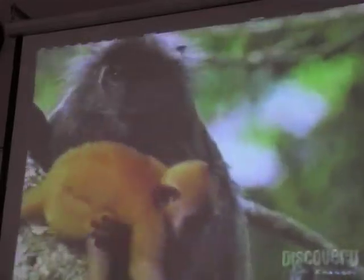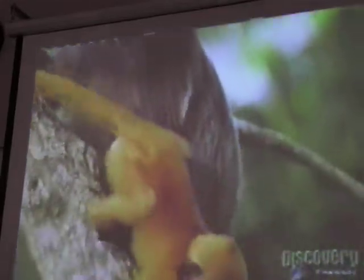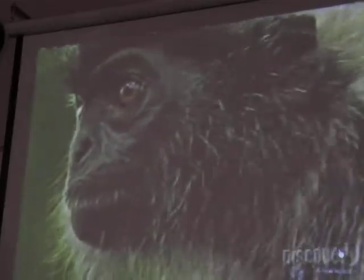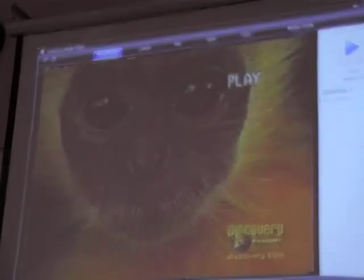Now, monkeys eat leaves and some fruit, but mostly leaves. And the appendix that we have is actually really big in the monkeys, and it's used for digesting the leaves. Most monkeys have a total leaf diet, and they just eat leaves all day.